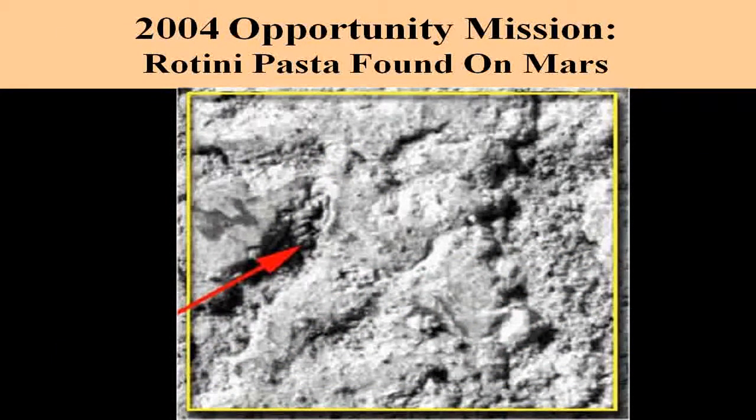So anyway, Opportunity looked further and they found this curlicue type structure, which kind of looks like rotini pasta. So maybe if not only intelligent life on Mars, maybe Italian life on Mars that could cook this nice Italian pasta-like stuff. But then they found out that the drilling mechanism from Opportunity could produce this kind of curlicue result, and hence that's really just a result of us drilling into the rock, not life on Mars.